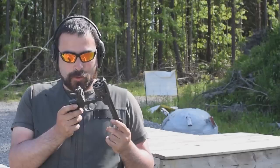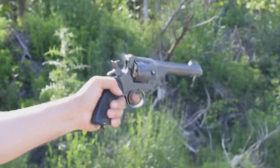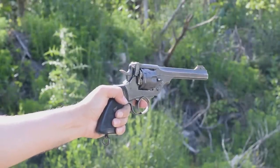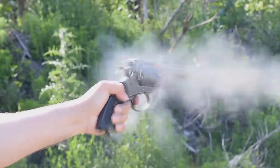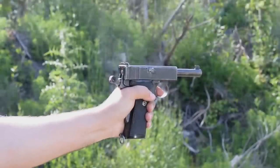So, of all the Webleys, this one on single action, probably my favourite. But if you have to fire more than one round at a time, then I'm still going to go with the boxy autoloader. This one's not quite like pulling through concrete, more like pulling through treacle.